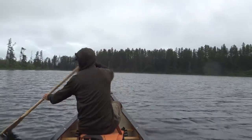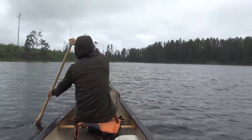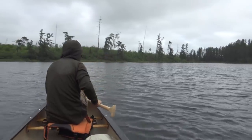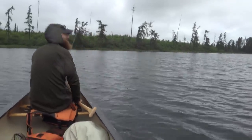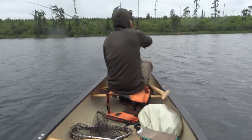A little bit of misty rain out here. It's not bad though. Hopefully it doesn't rain any harder. Trying another drift. We're thinking of switching it up for lake trout soon. Let's go laker fishing.